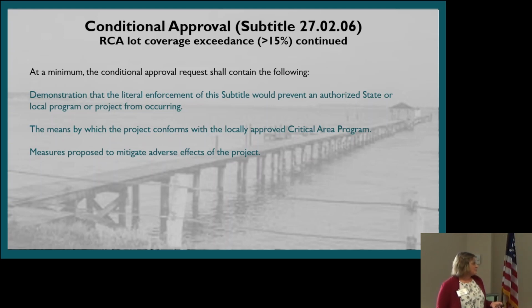Means by which the project conforms to the locally approved critical area program. I basically touched on that on the last slide. So again, it's the 521 square feet of additional plantings, the meadow plantings adjacent to the buffer zone, and the removal of 110 square feet of permeable pavers that were originally proposed. And then they have to demonstrate the measures proposed to mitigate the adverse effects of the project. I think I clearly demonstrated all that by now.